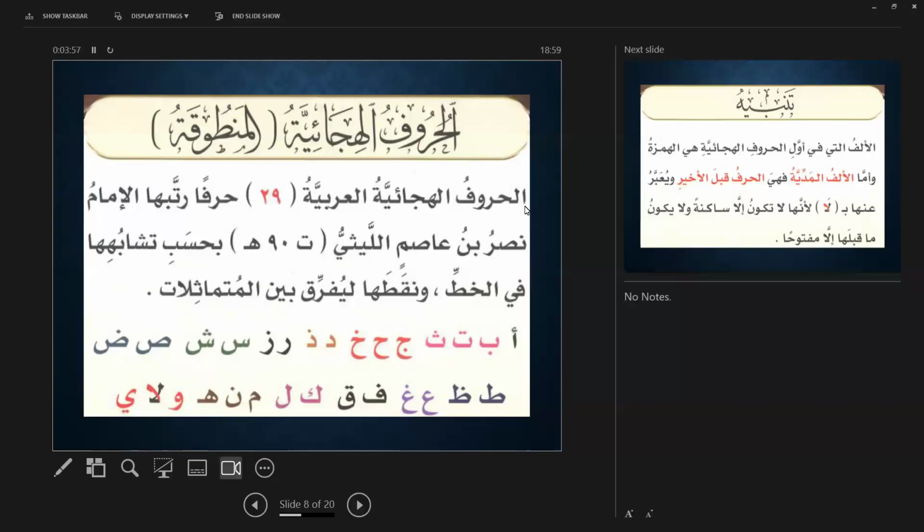What sound are you pronouncing there? Al. That's hamza. The only alif here in the top one. See, al-hurufu, the first one is hamza. Al-hijaya, see that hamza? That's what you're pronouncing. If you don't write it, it doesn't matter. What you're saying is hamza, lam, fatha.